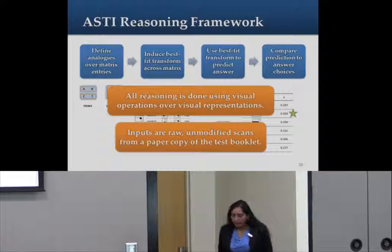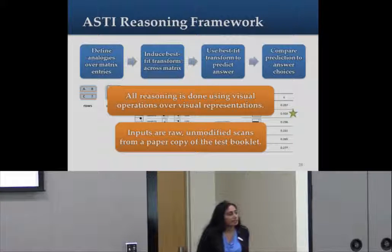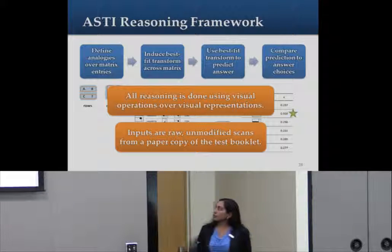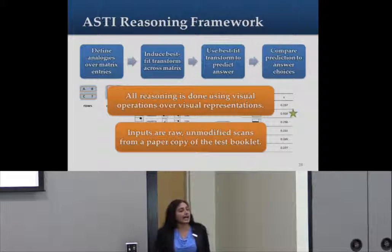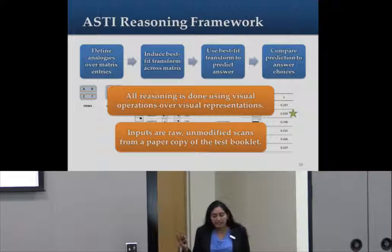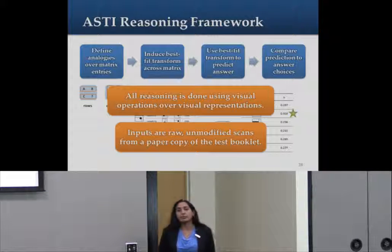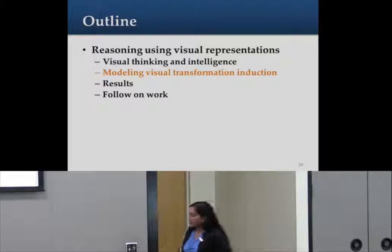Also, in this piece of research, we used raw unmodified scans from a paper copy of the test booklet. So you may have noticed that some of these similarity scores weren't as high as you might have expected. It's because these images are noisy. This test booklet has been modified a bit over time, but it was originally published in the 30s, so it was probably done on a drafting table with ink. We're not talking about pixel level accuracy in the way the images match up, so we were using raw scans from this test. I will next talk about the results that we got with our model.